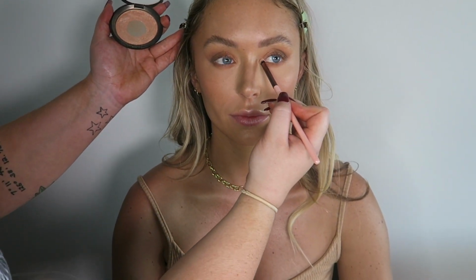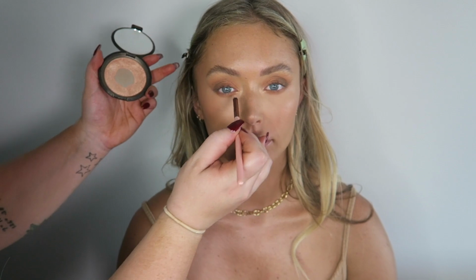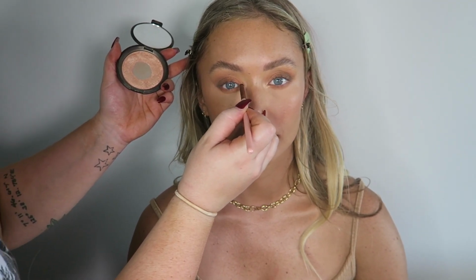And then I love an inner corner highlight on her eyes. And so I'm just gonna take the Becca Champagne Pop highlighter. I do this on pretty much everyone too, just because it makes you look so awake and bright. So I just apply a little highlighter to the inner corner. And that just changes everything. Everyone should have Champagne Pop, and everyone should have Tatcha water cream. True. And also everything else that she has said.